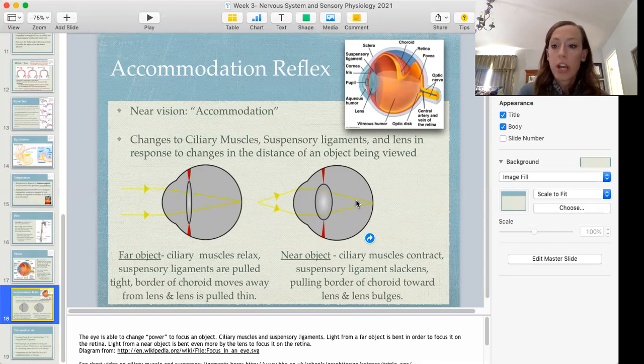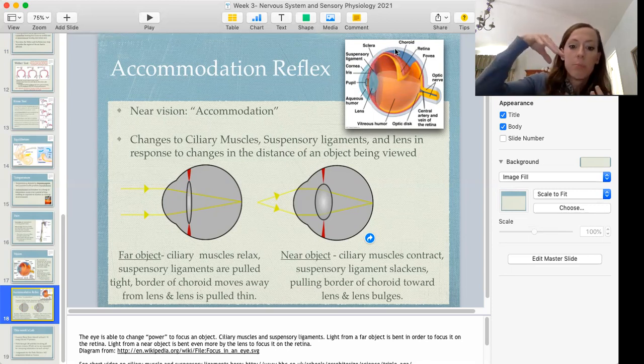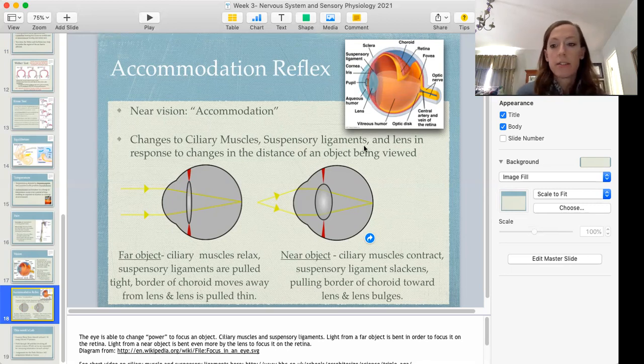Okay. And this change in the lens is mediated by ciliary muscles, which are shown in the diagram in red, and suspensory ligaments. So when you're looking far away, the ciliary muscles relax and the suspensory ligaments are pulled tight. And the border of the choroid, which again is this little section here that's shown in red, okay, the border of the choroid moves away from the lens, and that allows the lens to be thinned out, pulled, okay? So we're looking at a movement of that choroid away and pulling then of the lens to thin it out. Okay.